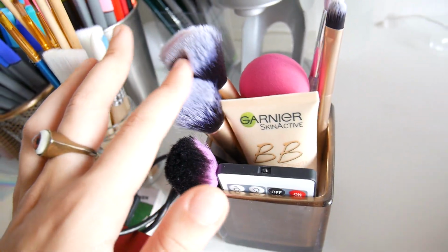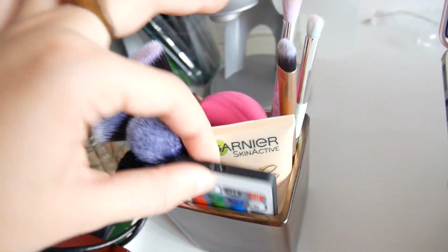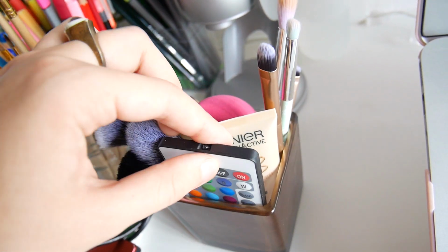Next to them, I have a former candle holder with my makeup brushes, my BB cream, my beauty blender, and a remote for my lamp. I will show how the remote works with my lamp at the end of the video.